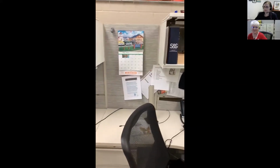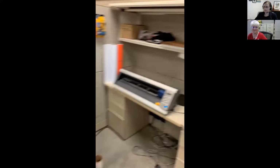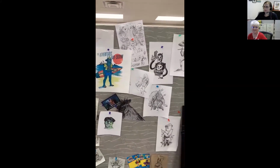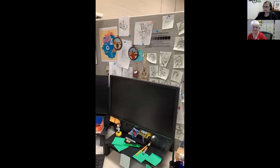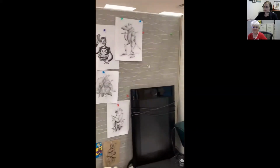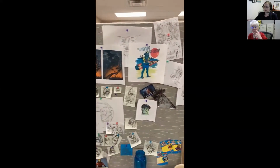He is gone today, but he is our lead artist, and this is his office. This is our film output printer, and then you can see all of his doodles up on his wall, so you can see that he is extraordinarily talented. We are very fortunate to have him as our lead artist. He is talented both with hand drawing as well as graphic arts, and comes to us with a pretty broad portfolio of the things that he can do.